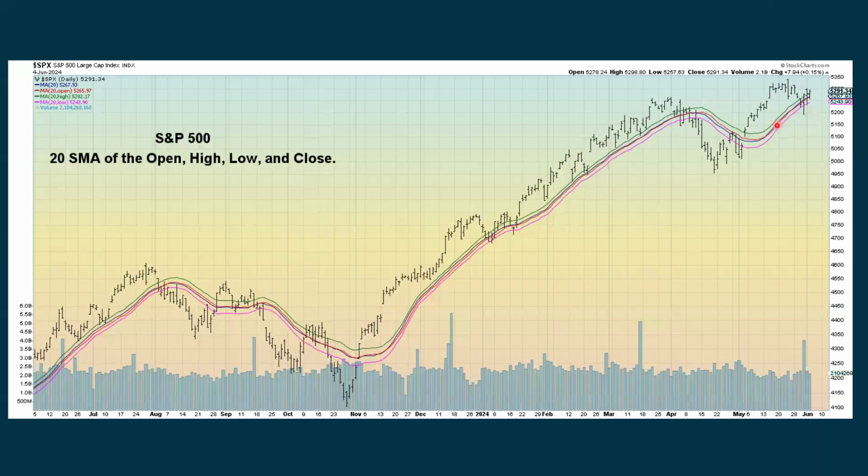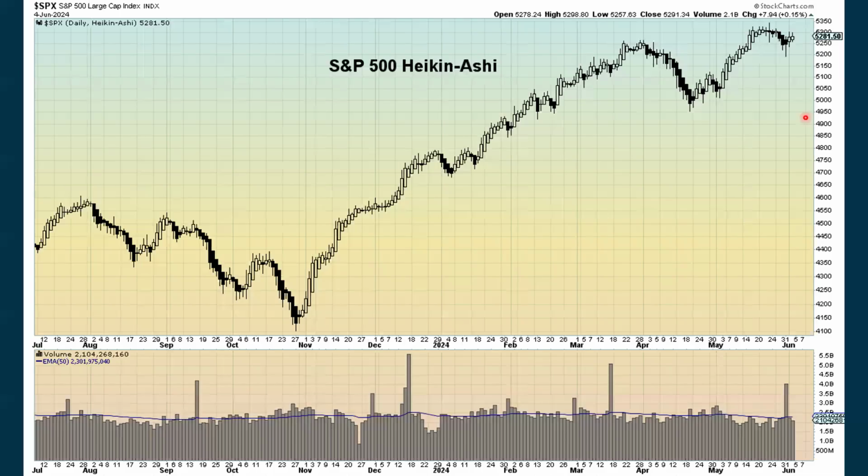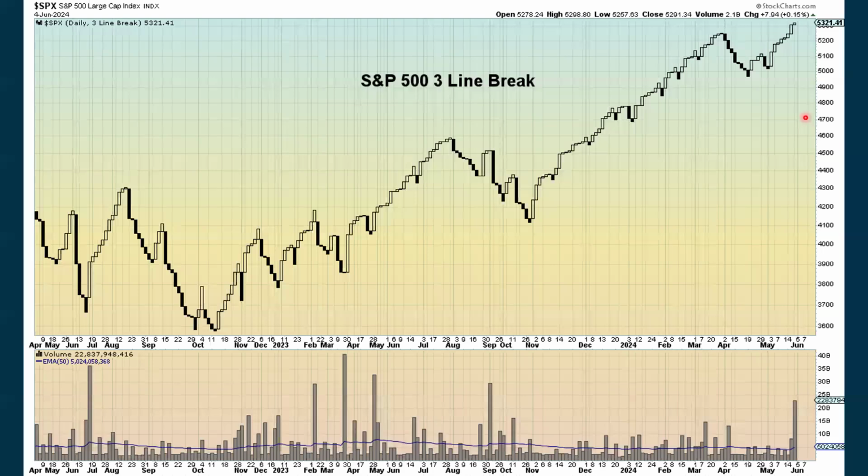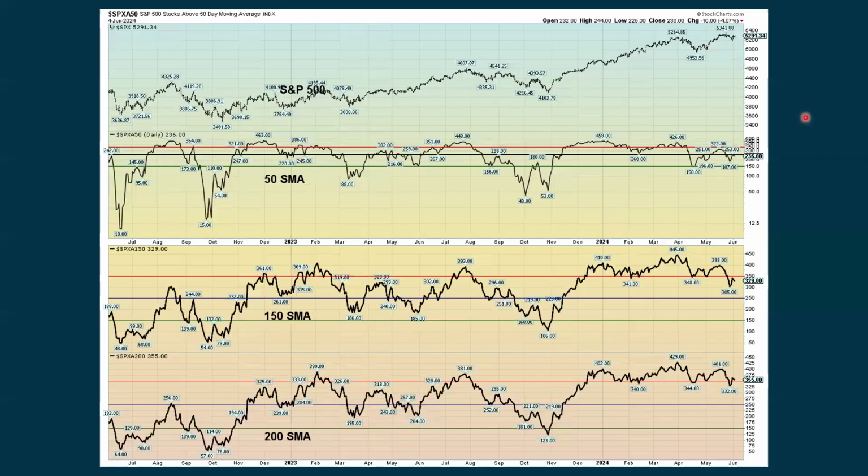We're a little bit above the mini rainbow here. So far, we're looking a little more positive according to this chart. We're still looking okay with the Heikin Ashi. That's looking better with the open candle. The Kagi is black and pointing up. That's positive. The Renko is positive, and the 3-line break is positive.